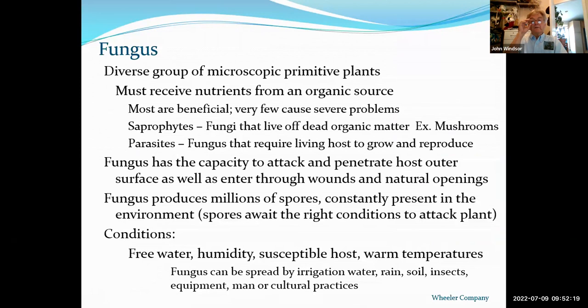Now, fungus diseases are the most common that we see. I've already mentioned the powdery mildew. There's also rust and black spot. Rust would attack things like hollyhocks, roses, anything in the mallow family, and they start at the ground and work up. They attack the undersides of the leaves. Once again, when it's hot and dry, not so many problems, but when it's moist, rust can be more of a problem.